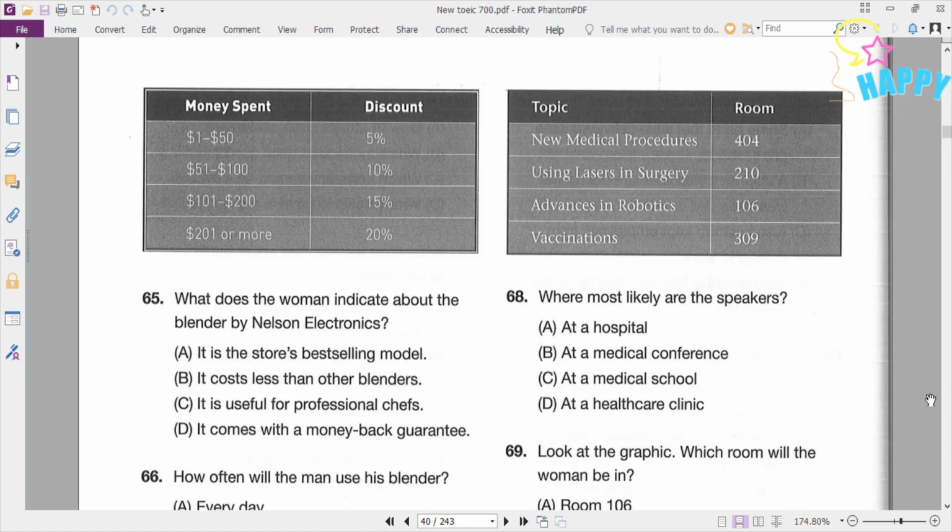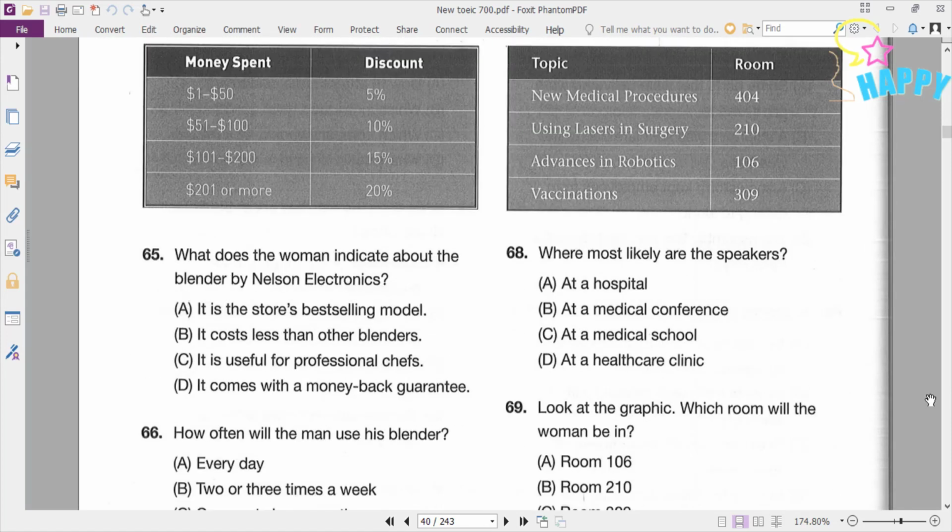Excuse me, I'm looking to buy a blender. The top-of-the-line model is this one here by Nelson Electronics. However, unless you're employed as a cook, you probably don't need it. It's also a bit pricey. I intend to use it a couple of times each week, so it doesn't need to be anything special. In that case, I recommend this one. It's our best-selling blender. It looks fine and the price isn't too bad either.